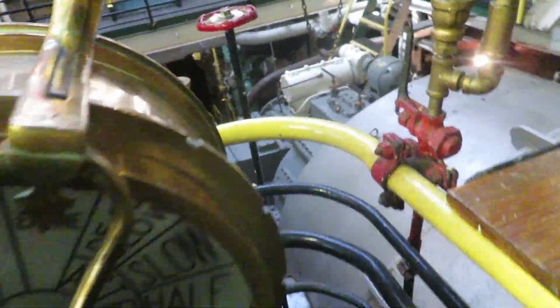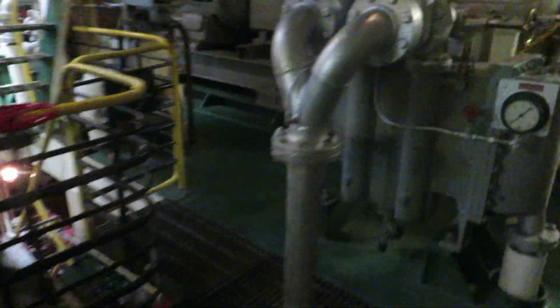There's your boiler. That generates steam for fuel. And this is a steam turbine. There's also your shaft. It generates steam for the electric generators and for steam heat in all the cabins, because they've got radiators in all the cabins. So you gotta have steam heat.